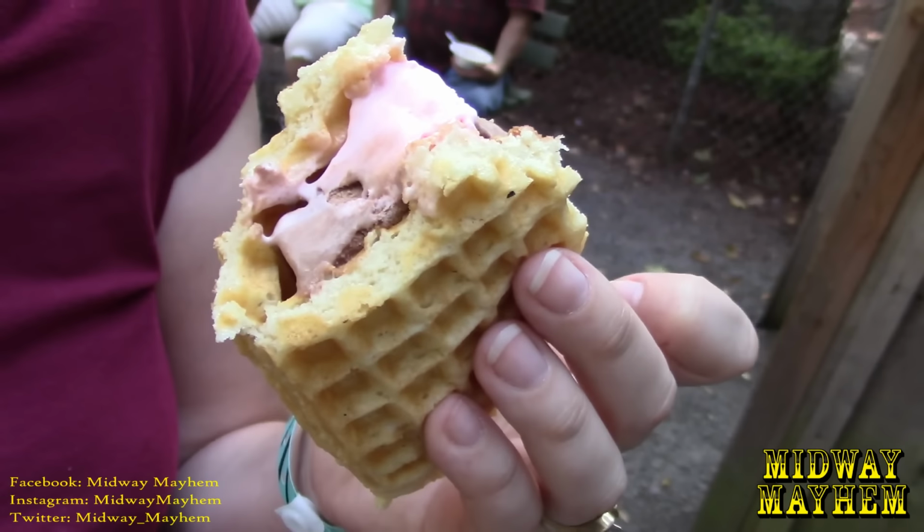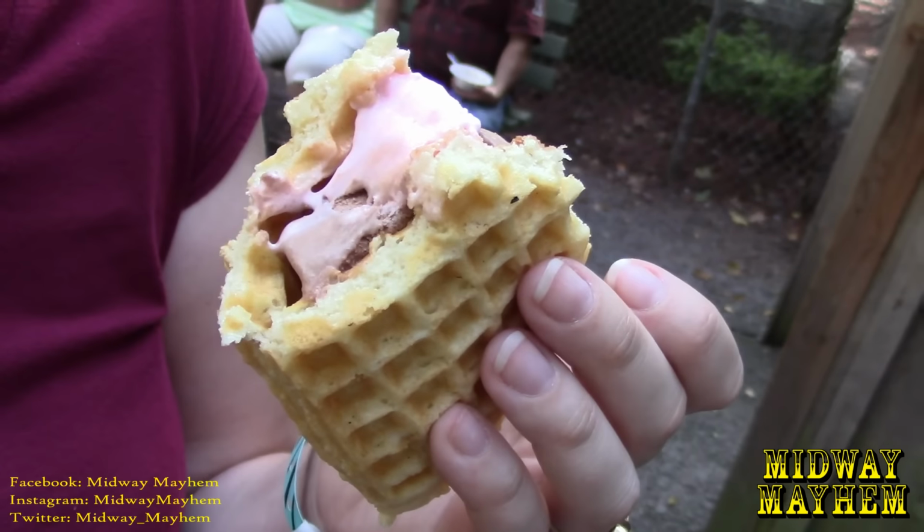What was your favorite food item? I have to say the waffle ice cream sandwich. That was delish. Yeah, I agree on that one. That was probably the best thing that we had, but all the food items that we tried were awesome. Roller coasters are great. Knoebels, awesome place. We can see why this gets so many golden ticket awards. I think we're gonna be back, don't you? Yes, definitely gonna be back.